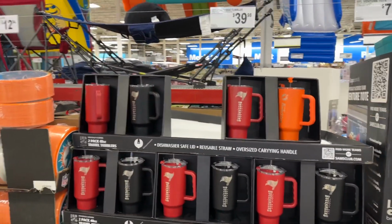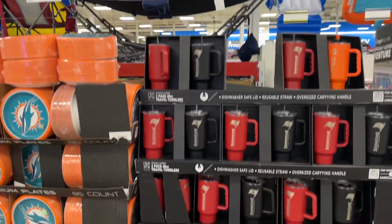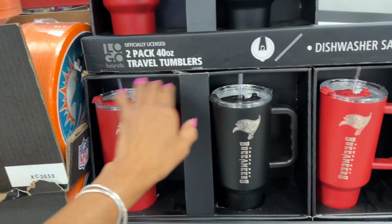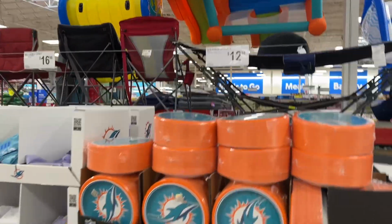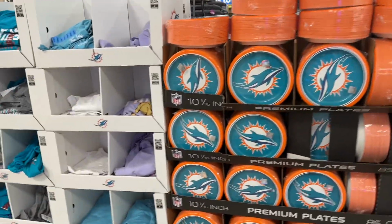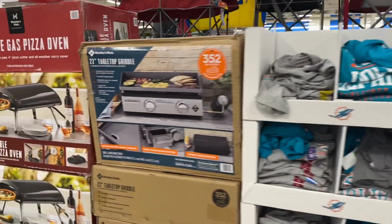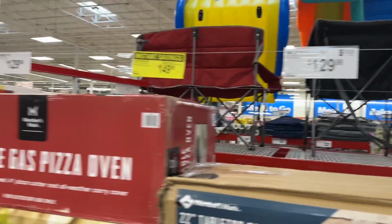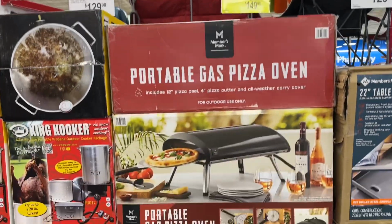We have some cups. They look like the standard cups. $39.98. But you get two 40-ounce. The cups are $12.98. Dolphins. And we have t-shirts. I like this grill. I had shown this grill before. $129. Portable gas pizza.